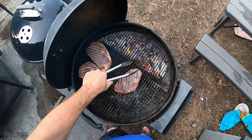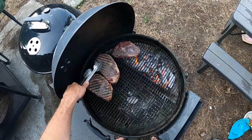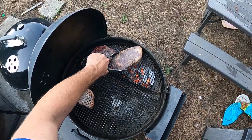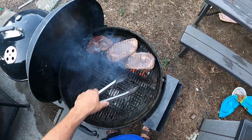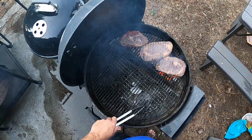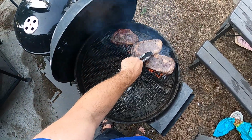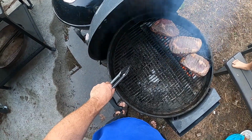So yeah, like I said, every 10-15 seconds we're going to give these a flip until we get a good color on them, and we'll move them around to put different ends down and all that. So like I said, this will take, I don't know, 5 minutes maybe, and then we'll put them over here. These are somewhat thick, about 1.5 inches, so we're probably looking at, I don't know, 20 minutes over on this side.